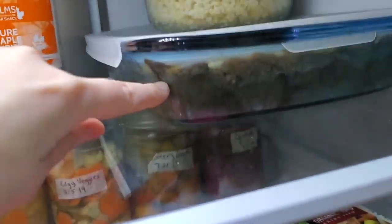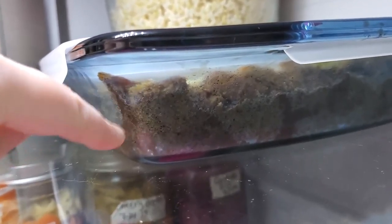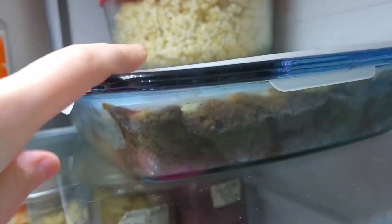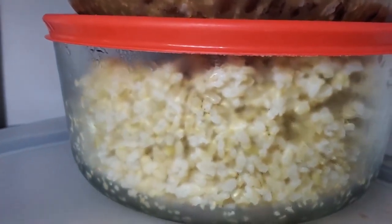This is actually from Christmas. We need to finish it off really, really soon. But this is a chai French toast casserole that is vegan. And I made it, so I'll link that video up in an eye right there. It's a little recipe I made for Christmas. This is like a black bean rice salad right there. And then this is just a bunch of brown rice.